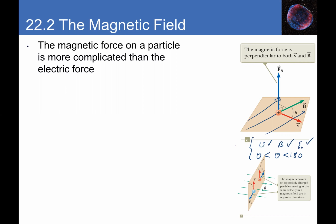If those conditions are satisfied, there is then a magnetic force. You can see that the magnetic force has to be perpendicular to velocity and perpendicular to the magnetic field. That means it cannot be on the same plane as those two. So it's, let's say, out of the plane. Those are the things that make it a whole lot more complicated.